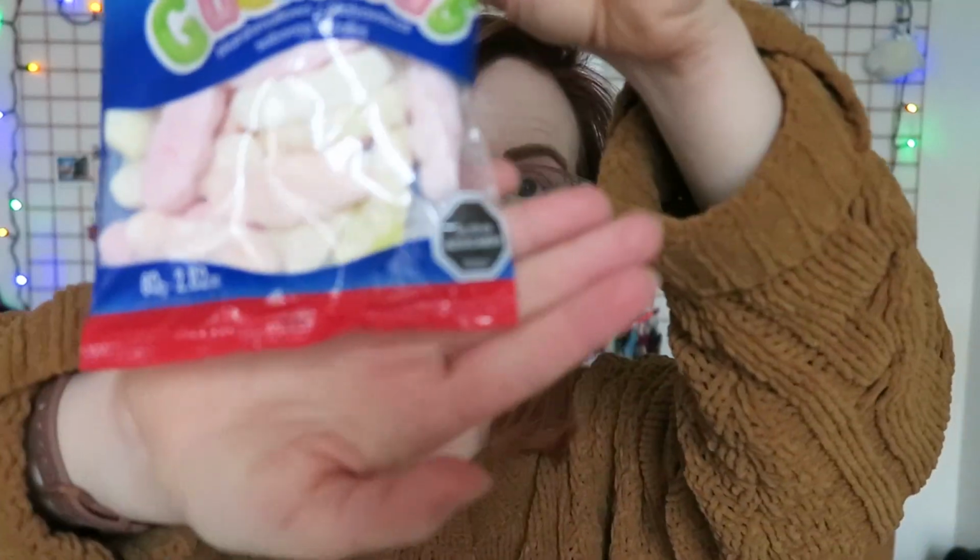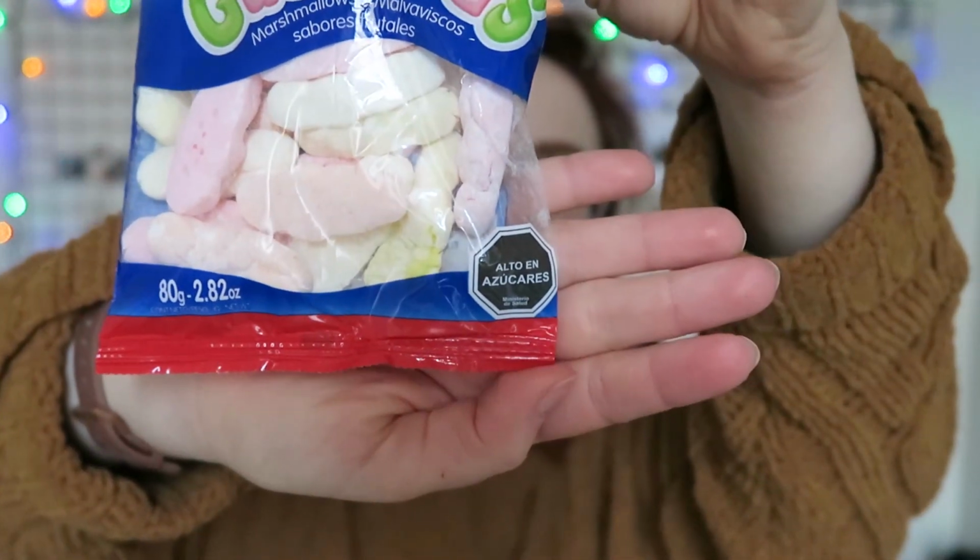Now, there's these guys. Also, it has this scary little stop sign on it, high in sugar, but hey, compared to the wafer, it's not high in anything else, clearly. So these, to me, look like jelly babies.